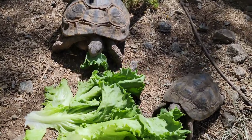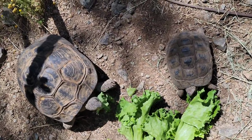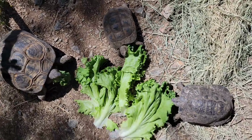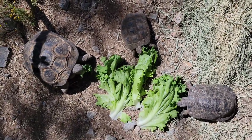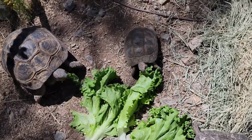You'll see in this video the difference in size between the male and the female. Ibera Greek, female on the left, male on the right. See how much larger the female is than those two males.